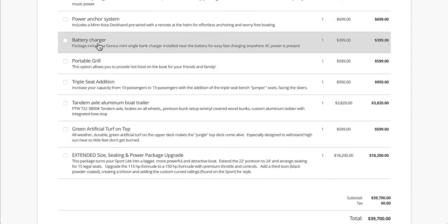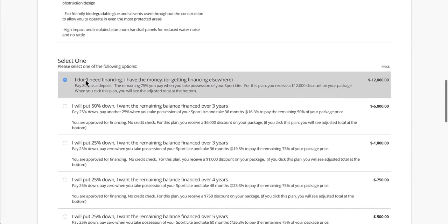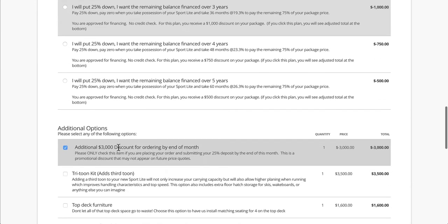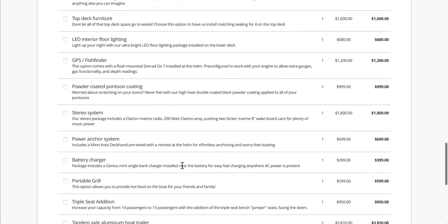Once you have picked all the options you like, make sure you put your name here, accept, and by doing so, that goes directly to our factory, so we know precisely how you wanted to design your boat. Now, if you made a mistake and you checked off some things you didn't want to, just let our office know, hey, ignore that, I'm going to do another one. That's fine.